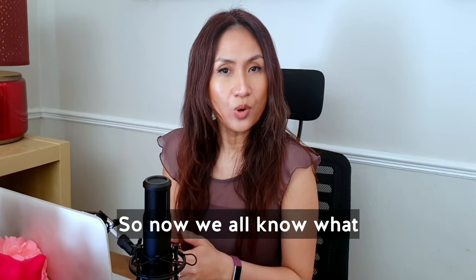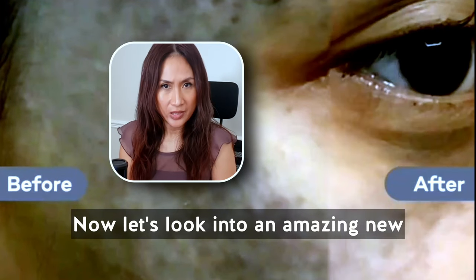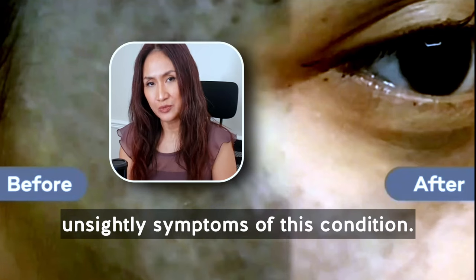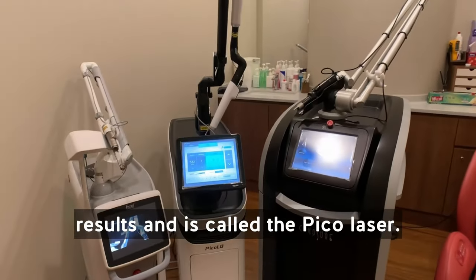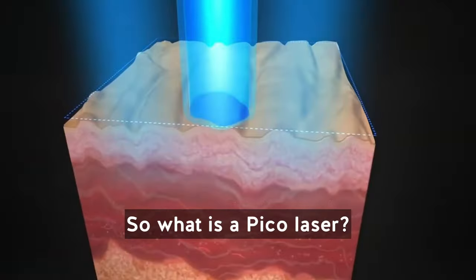Okay, so now we all know what hyperpigmentation is. Now, let's look into an amazing new treatment that can get rid of all the unsightly symptoms of this condition. The particular treatment that I want to talk about is one that gives super fast results and is called the Pico Laser. So, what is a Pico Laser?